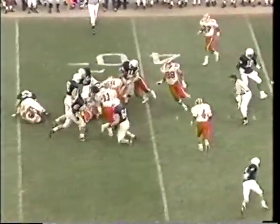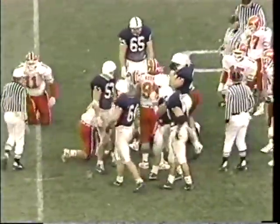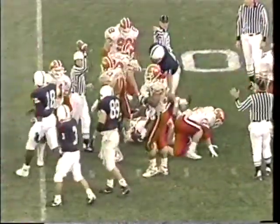Hand off to Gash, straight up the middle. Sam blasting his way out to the 39-yard line before he is stopped. Gain of three on the play. Second down and seven to go. Michael Hollis in the thick of the action.